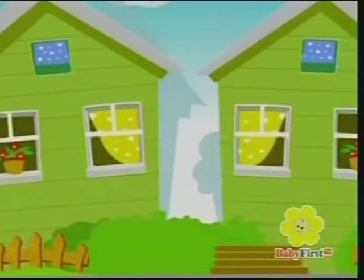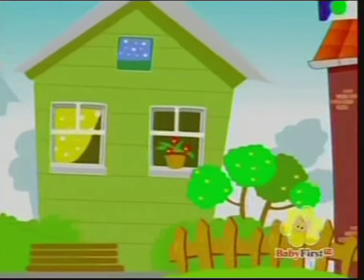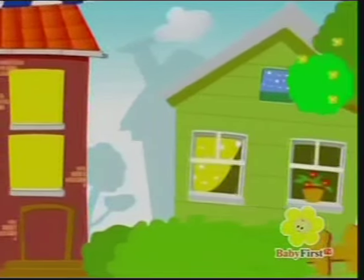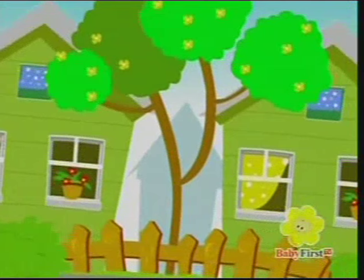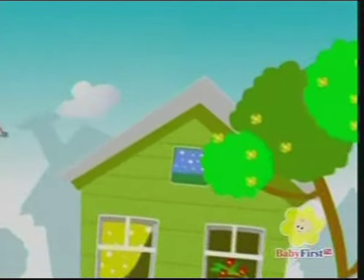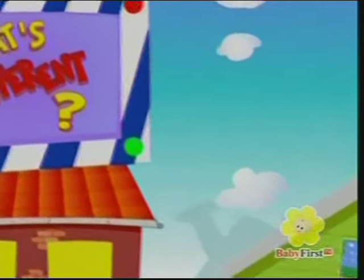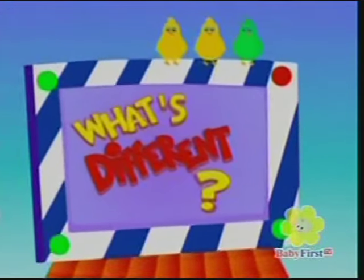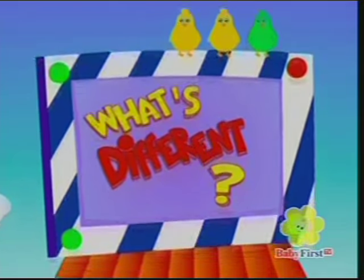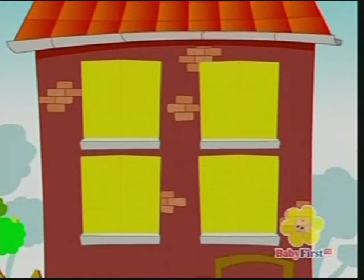Everything around here may seem a perfect match, but look a little closer, you'll find that there's a catch. When one thing just stands out and three things look the same, we have to point it out and call it by its name. What's different? What's different? I found it. What's different? We're going to look at four pictures. Three will be the same, but one will be different. Let's look.